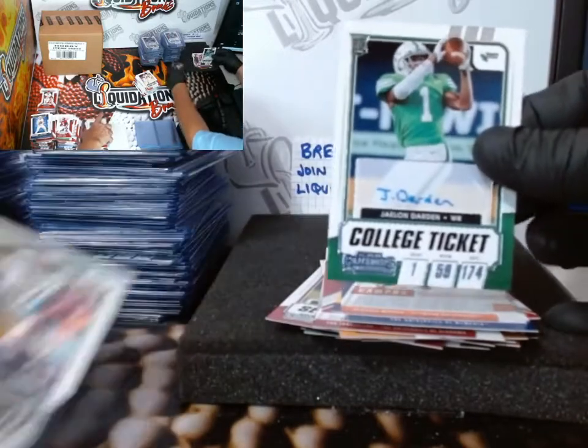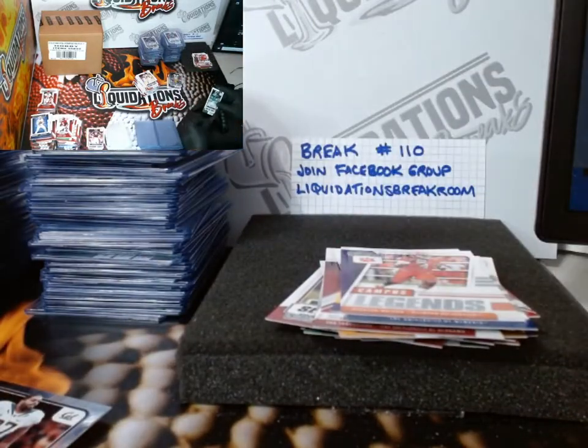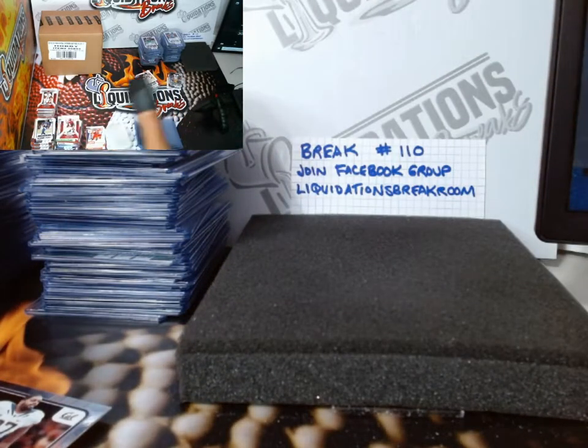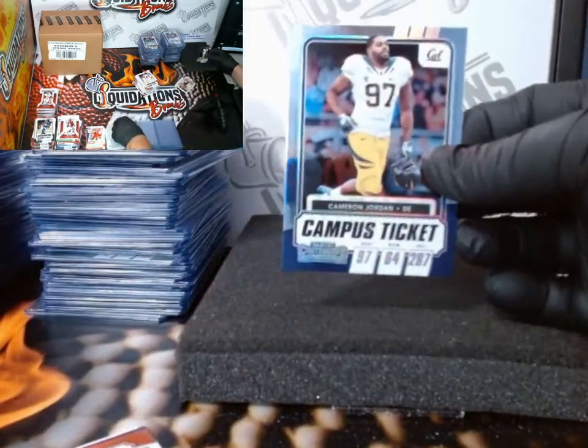And a Jalen Darden again. It's got to be 3 or 4, maybe 5 of him. I don't know. A bunch. And our sorters just figured out that we're way ahead of them. Cameron Jordan.